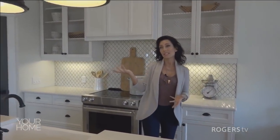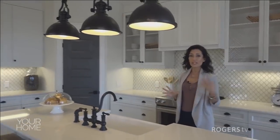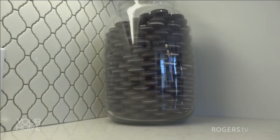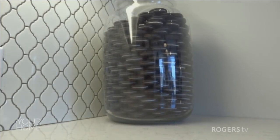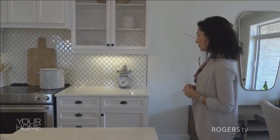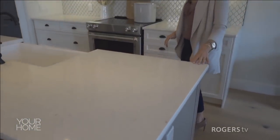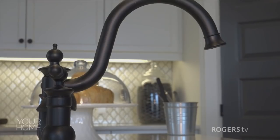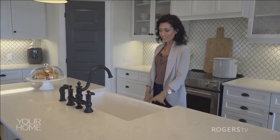The lights, because they're a dark metal, they just kind of draw the eye to the room, and they could not have looked better. The arabesque backsplash, we used the dark grout, and I think it just pops on the wall, and I think it looks awesome. The quartz countertops came in and they look amazing. And again, we chose the dark faucets, farmhouse style, of course, and then the apron sink, which I just love.